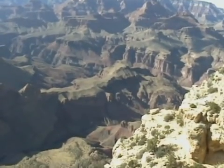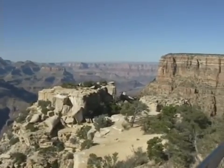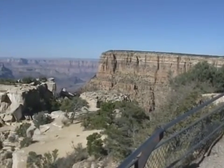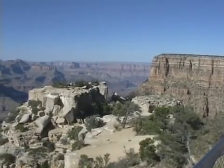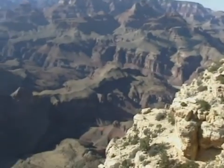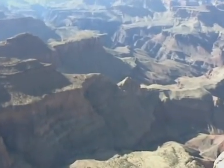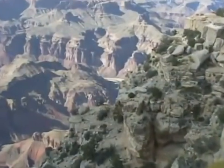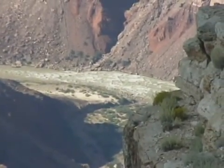Moran Point. So this is the view from Moran Point. It's a little bit smoky. There seems to be a fire off to the west. And that should be the Colorado River.